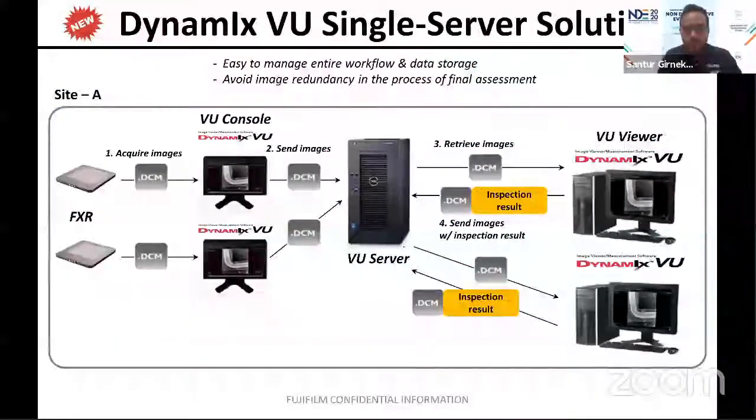So moving ahead, we have one more option, which is called a single server solution. In the single server solution, you can acquire images from different locations to a single one-stop installation, where you acquire the image from one site, and the image data is directly transferred to the server and then retrieved or sent as the inspection result to other locations using the viewer. It is very easy to manage the entire workflow and the data storage, and it also helps avoid image redundancy in the process of the final assessment. So it is faster than the manual process.